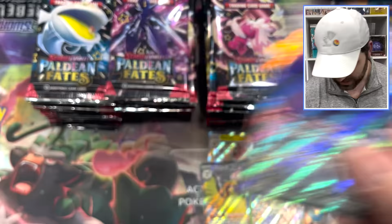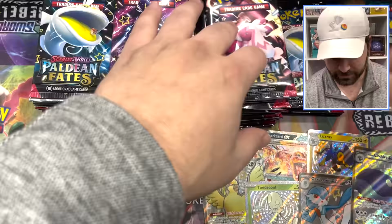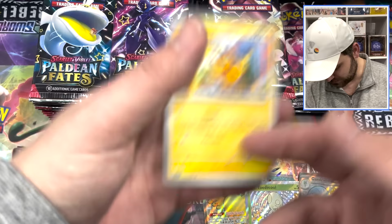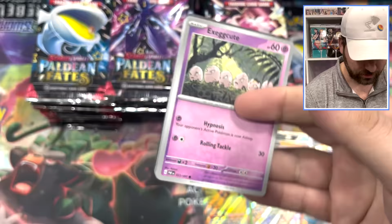Clodsire, that's nuts. Don't know what to say at this point, guys, other than, oh, baby. Getting down to the wire here on the right side. I was expecting a solid hit every three packs, and we're opening 18 on this side, so we already have 6, 7 hits. Rule edge. 8 hits, if you count the judge, and it's still full art. Come on, baby. Starmie. Yes.